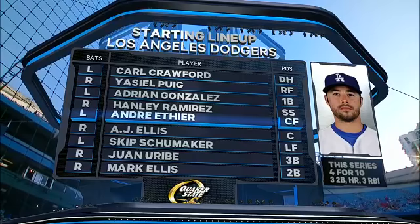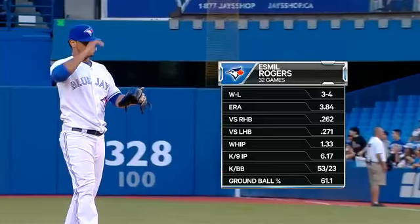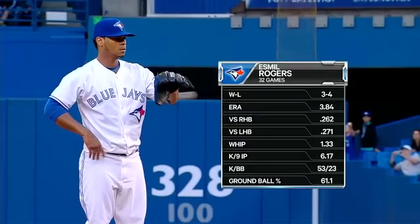Tough assignment for Esmil Rogers, who will go to the mound for the Blue Jays to try to snap this 6-game losing streak. 32 games for Esmil Rogers this season. He was pressed into the rotation because of some injuries. The Jays had Brandon Morrow, one of 13 pitchers to start for the Blue Jays this season. In the bullpen, he made 23 appearances before starting. In fact, he has a lower WHIP as a starter, holds batters to a lower average as a starter. But the problem has been the home run. He's given up 10 of them this season, 8 as a starter.